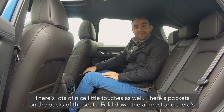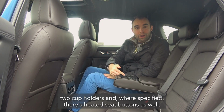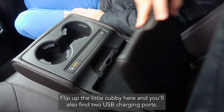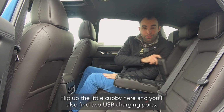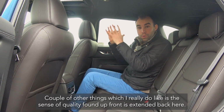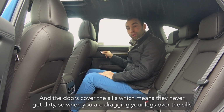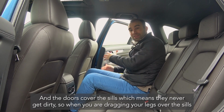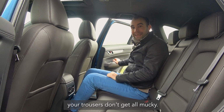There's pockets on the backs of the seats. Fold down the armrest. There's 2 cup holders, and where specified, there's heated seat buttons as well. Flip up the little cubby here, and you'll also find 2 USB charging ports. A couple of other things which I really do like back here is the sense of quality found up front is extended back here, and the doors cover the sills, which means they never get dirty. So when you're actually dragging your legs over the sills, your trousers don't get all mucky.